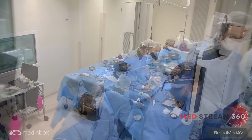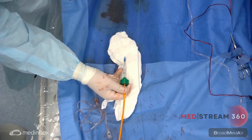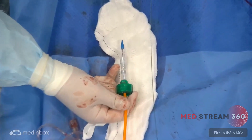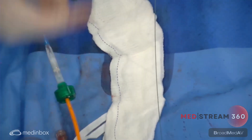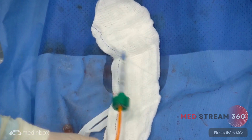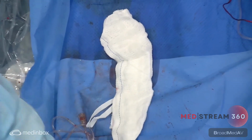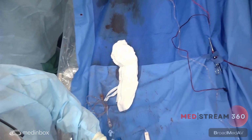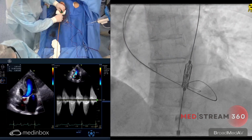Yes. Also, it's really important to see the valve orientation. Here we have the skirt distal in the navigator. So the position is aortic position. We can move ahead, and the volume in the balloon is also important to share. Okay. What is the volume in the balloon? 15 cc.